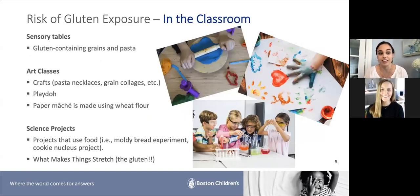So let's start off in the classroom. In early childhood, we see a lot of gluten in sensory tables, in grains and pasta, in art classes and crafts: pasta necklaces, grain collages, Play-Doh. The brand Play-Doh is made using wheat flour. Paper mache is used all throughout childhood art projects and social studies classes, and is also made using wheat flour.